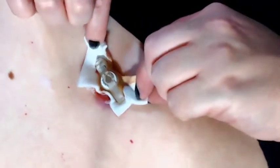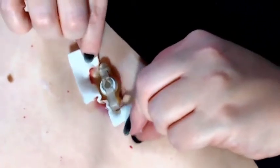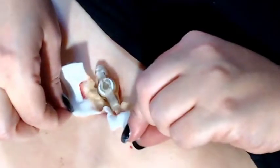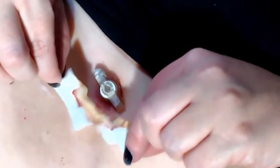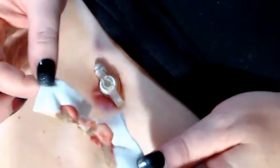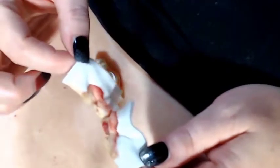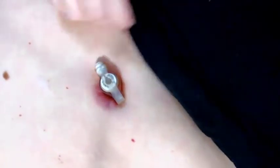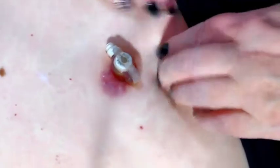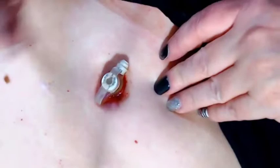Alright, so first I'm going to take this gauze off, and yes, it's nasty, I'm sorry. Blood and pus. It's not pus, but it's formula that leaks. It's formula that leaks out, but it is also some pus, because what happens right here, and you see all that redness, and there's this skin that they call proud flesh that grows around it. It's bleeding right now, right?